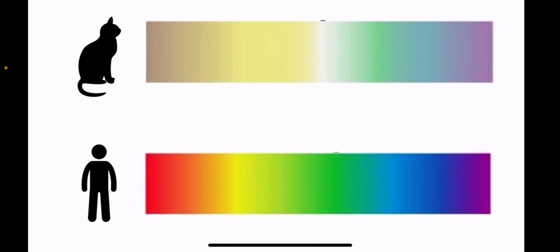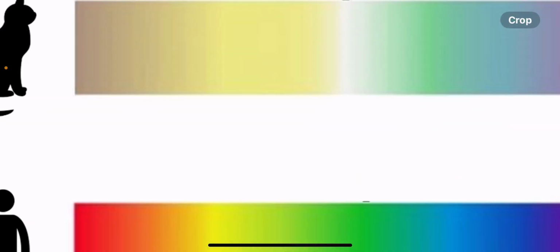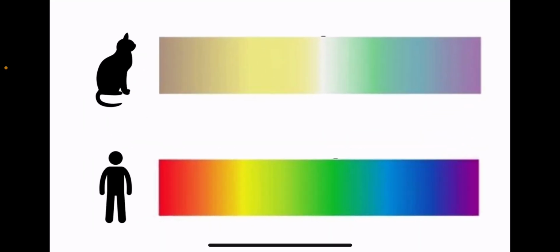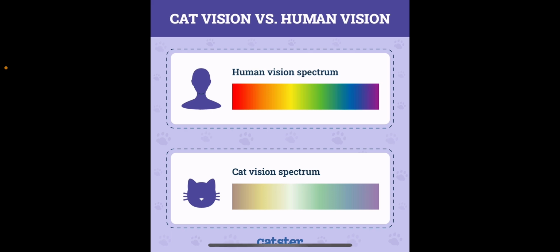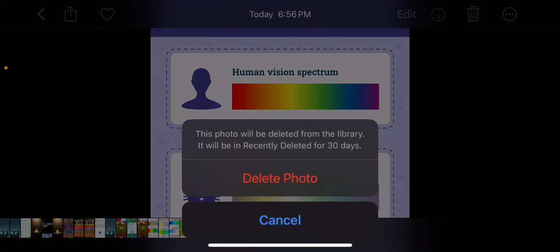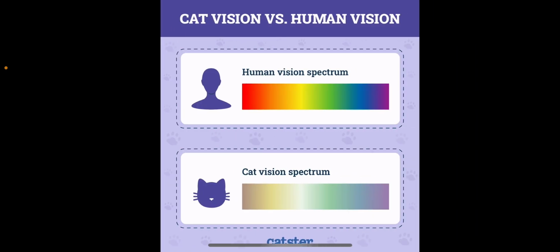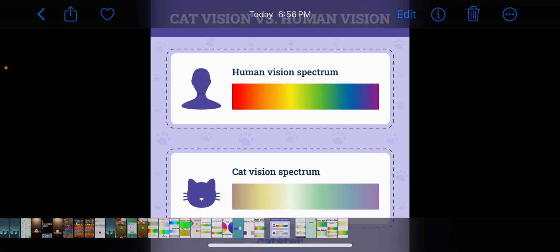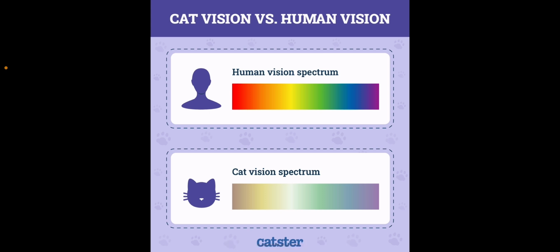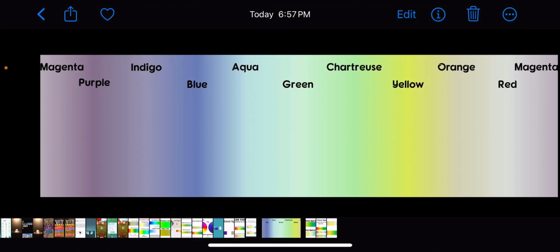So, another thing, as you can see in almost all of these cat spectrums, the white part of their spectrum doesn't line up with the yellow part of our spectrum. But, strangely, inside of this one, they do, which, based on how all of the others are, is probably not true. And it looks like instead of changing the cat spectrum, they changed the human spectrum. But changing it to make it line up is still stretching the truth. So, bye.